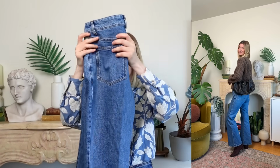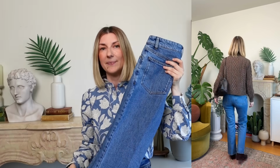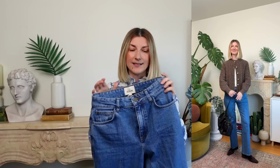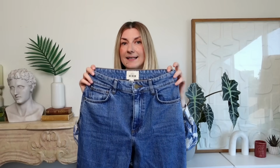And from a functional perspective, a kick flare jean allows you to accommodate boots underneath the pant leg, which is also something that we need to think about when we get jeans for fall and winter. I think they're great. I understand why they're sold out. They are really flattering. I like that they're dripping small restocks here and there. If you're in the market for something similar, I do think these are a contender.